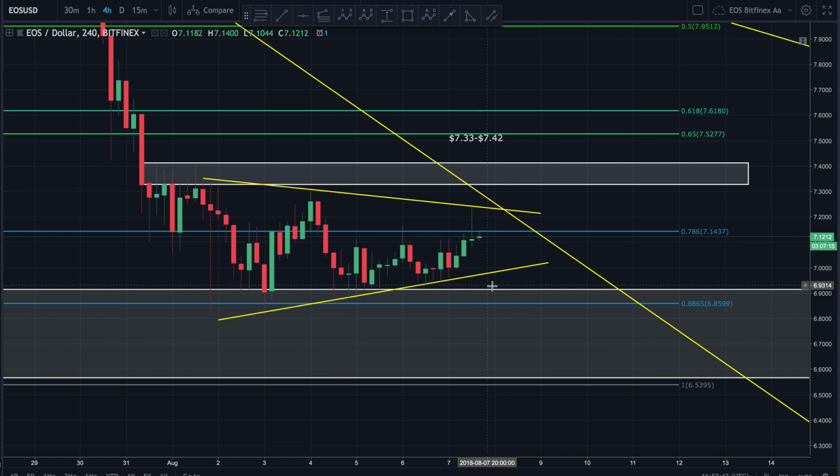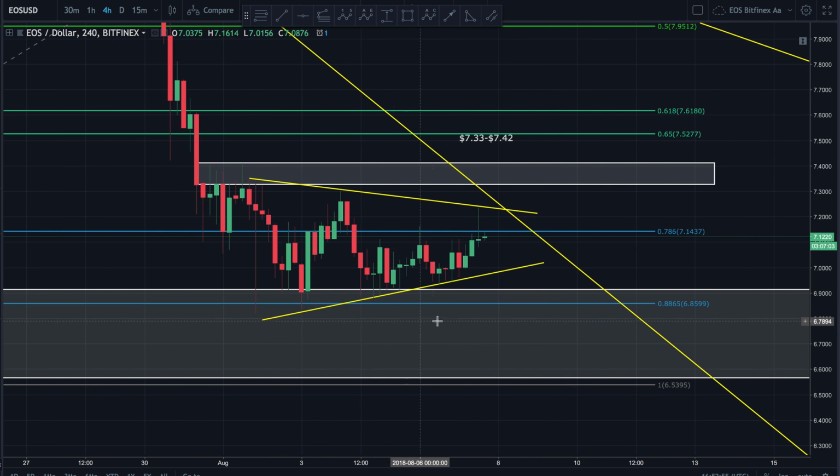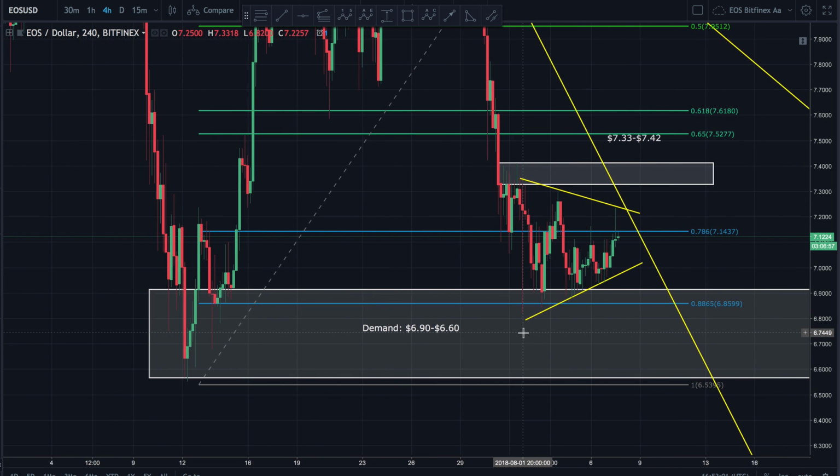At that point, one of two things is going to happen, guys. We're either going to impulse off the bottom of this wedge, impulse right back up, or it's just going to crash right through. And if it crashes right through this time, I do think there's a high likelihood that this support is going to break at $6.85. I do think that's going to break. That's going to bring us deeper into this demand zone between 6.90 and 6.60.